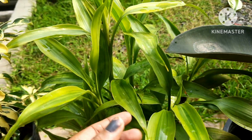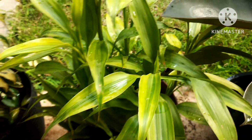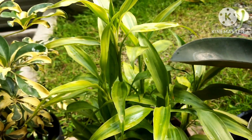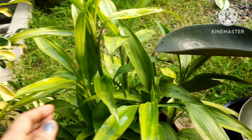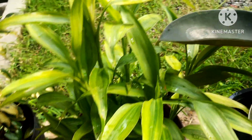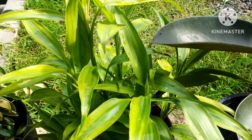This is another plant which prefers medium sunlight. You can put them in pots. They look beautiful in pots, I believe. With my experience, you can use organic fertilizer for this too. So this is another beautiful plant to have in your home garden.